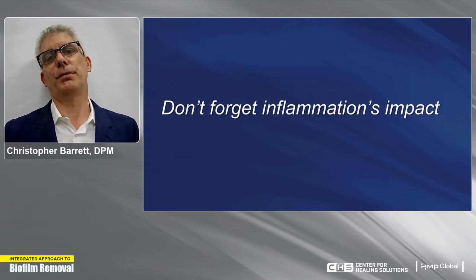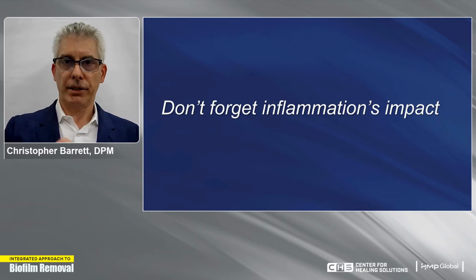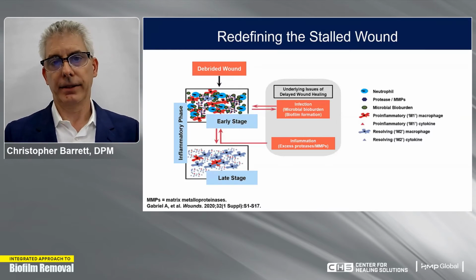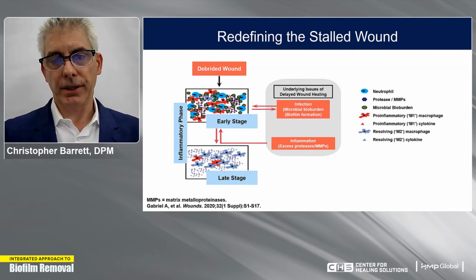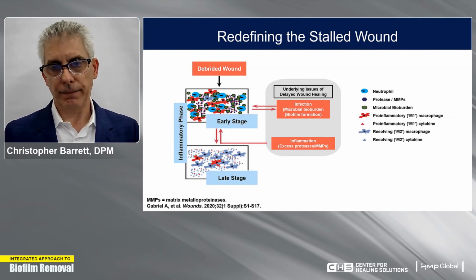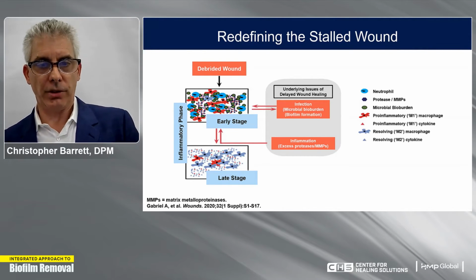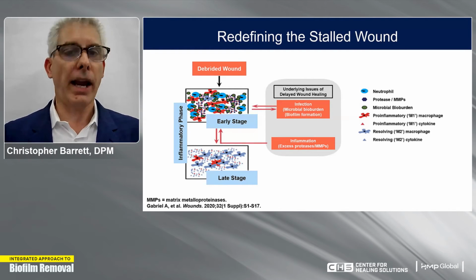But don't forget about inflammation. I said from the beginning, inflammation and bacterial bioburden and biofilm work hand in hand. They're linked. So when my group got together, we had a consensus panel meeting with some KOLs to look at this idea of wound infection and inflammation and how they're related and how we can differentiate the two.